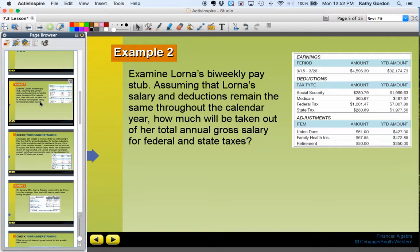But then the second column has this YTD in front of the word amount. YTD stands for year to date. And what that means is this is the total amount up to this point for that category. So for her earnings, she's making $4,596.39 each pay period. But by March 28th, she has made a total of $32,174.73. So her year to this date is this total. That's what this second column is for.